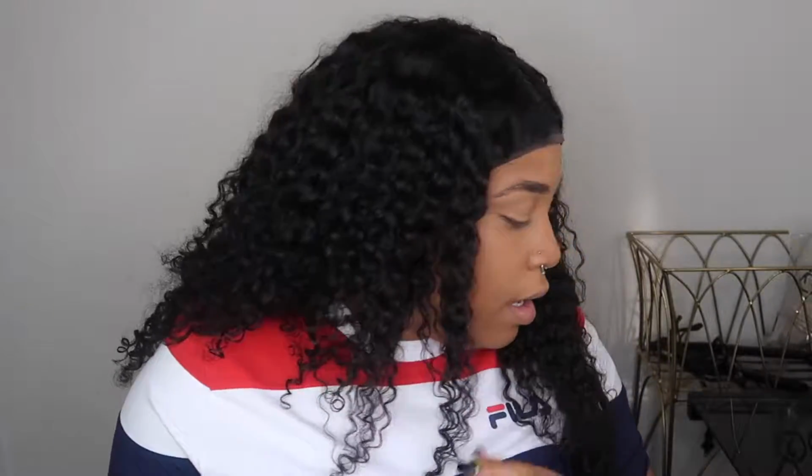So I'm so sad, and this always happens to me. My camera stopped recording, and I don't know where I left off. So I'm gonna just pick up from highlight. I highlighted my face with the Fenty Beauty Pro Filter Concealer, and this is in the color 370. So after I have highlighted my face, which is pretty much done, I'm going to go ahead and contour.